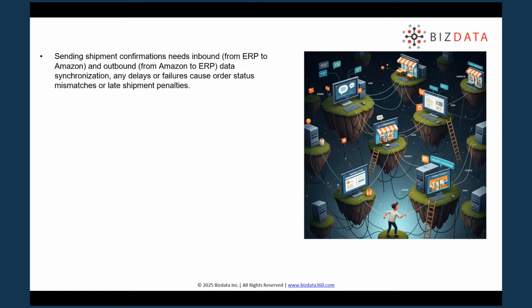Coming to the next point, shipment confirmation sync. What I want to highlight is that sending shipment confirmation isn't just a one-way thing. Your ERP needs to send the shipment confirmation to Amazon, and then Amazon has to send the shipment confirmation onward. It's a bi-directional thing. If there is a delay in either direction, your order status goes out of sync. And if Amazon thinks that you shipped late, even when you didn't, you're still the one getting penalties.